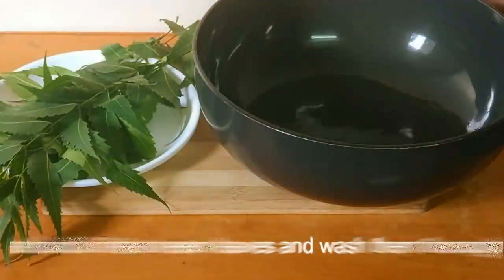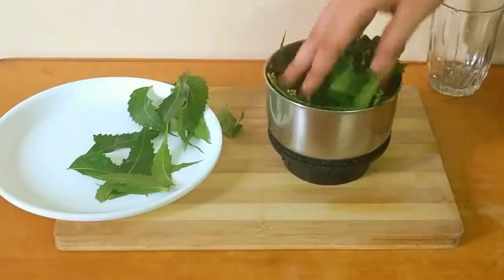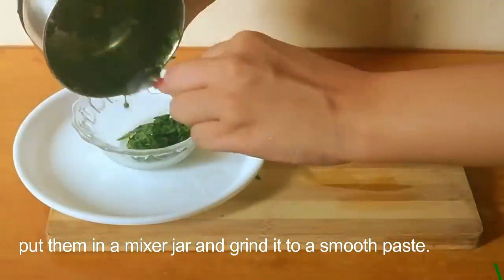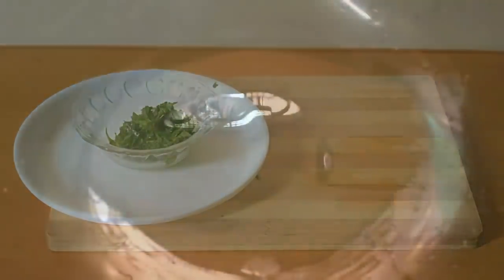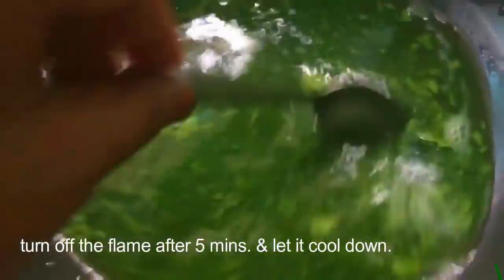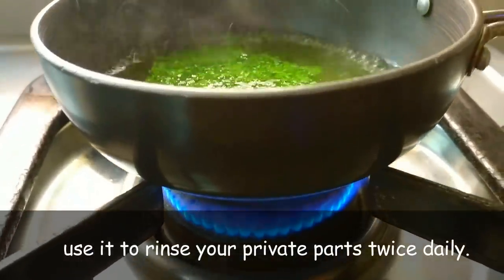Take a handful of fresh neem leaves and wash them thoroughly. Put them in a mixer jar, add little water, and grind it to a smooth fine paste. Then, boil about a glass of water on a low-medium flame for 5 minutes. Add neem leaves paste to it, and turn off the flame. Let it cool down for some time. Use it to rinse your private parts twice daily.